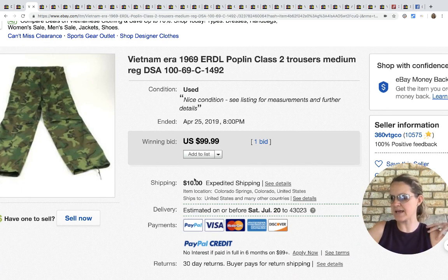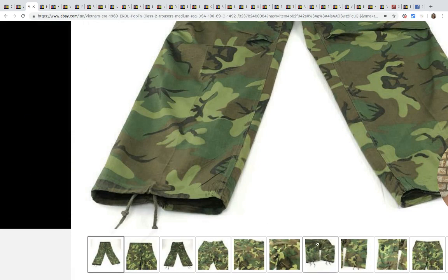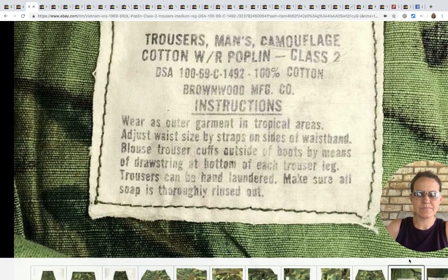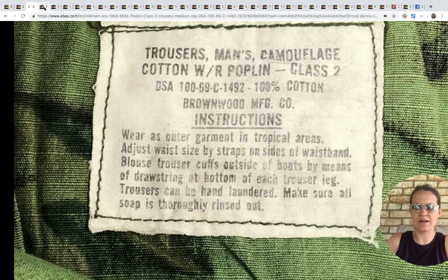Okay, so these are camo pants. He picked these up at the bins for $2, and they sold for one bid of $99.99. And ERDL, I guess maybe that's the brand. See if I can get you maybe a photo. This is what it looks like on the inside. So I don't know, but definitely be on the lookout for vintage camos.